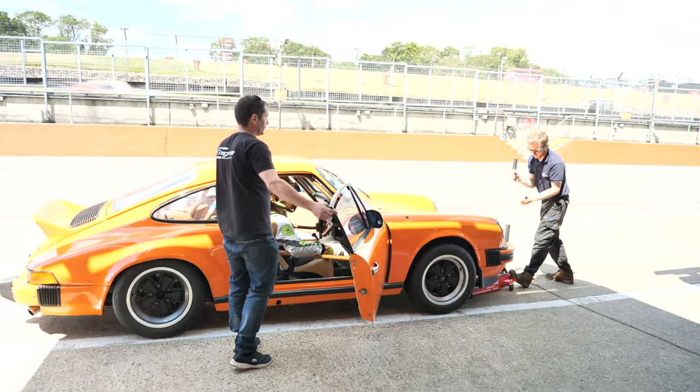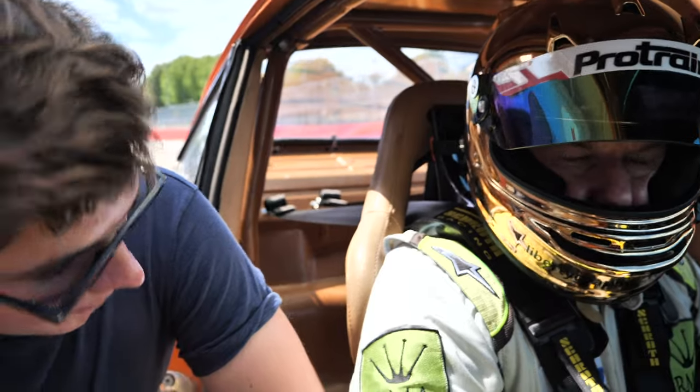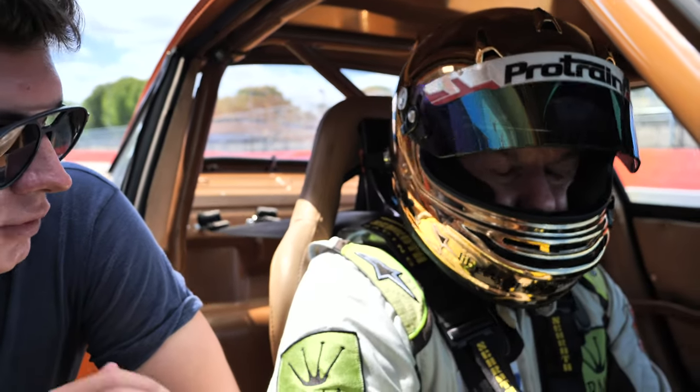What also doesn't come across on camera is that professional racing drivers can feel everything, you know. So Steve's just come back in, and the boys are changing the dampers all the way around.